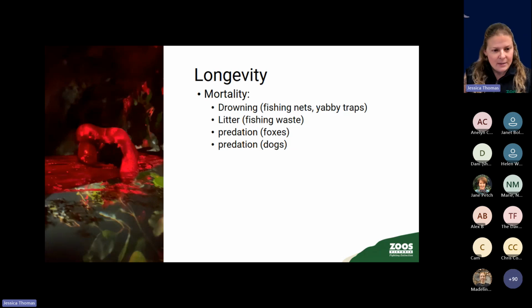We had one come in, I think it was last year, just from up in Jamieson in Victoria, and she had a fishing hook through the front shield on her bill, and we were able to remove that, but she needed some hospitalisation for a couple of weeks before we released her back to the wild. Litter is really common, things like string, hair ties, elastic bands wrapped around their bodies. Predation by foxes is also quite common, and there's even an increasing trend.